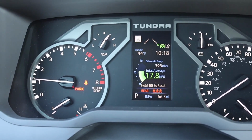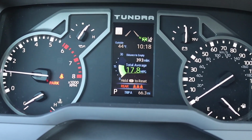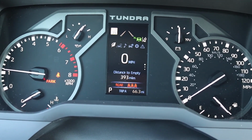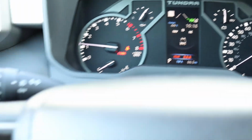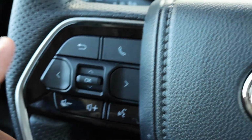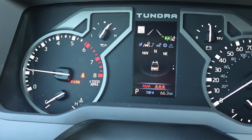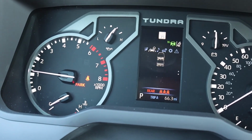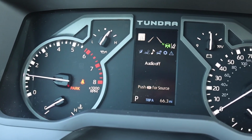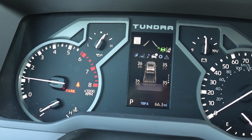So right now we were on the eco for fuel economy, things like that. And then it shows you distance till empty. If you scoot over to the right, you're just basically using these arrows left and right to go through the screen, and then up and down shows you some of the information. So this shows you your compass, which is really useful. And then this is for your radar cruise control. Shows you your audio, what song's playing. And then here's some information that's useful.